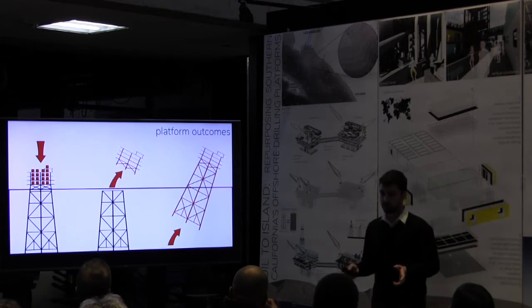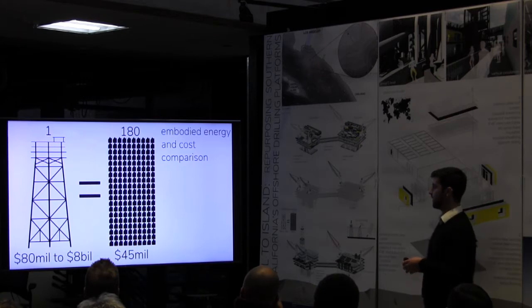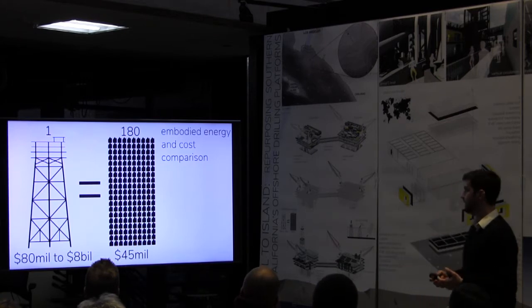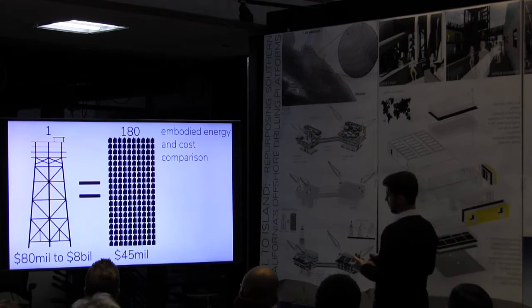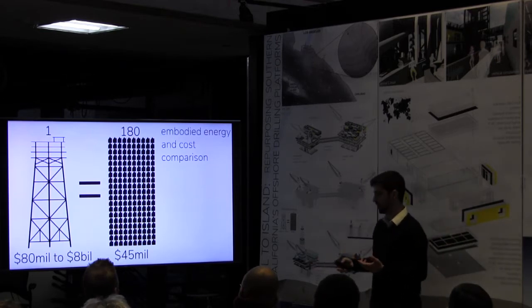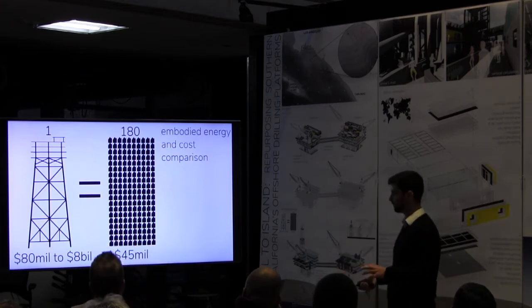We need to consider a few things when looking at this. First is the embodied energy. In one offshore platform, there's enough embodied energy to be equivalent to 180 single-family homes. The monetary cost is between $80 million and $8 billion, depending on the site, the size, and the type of construction. This is equivalent to single-family homes of an equivalent embodied energy is 45 million, for comparison.